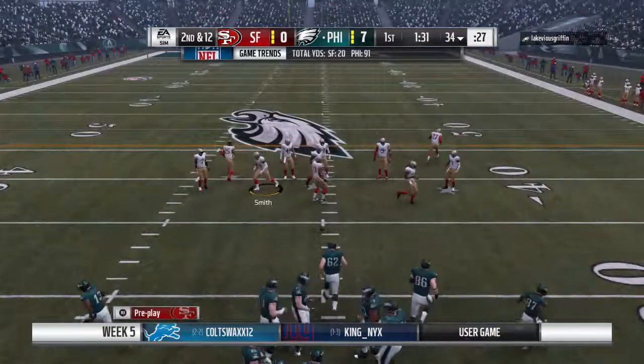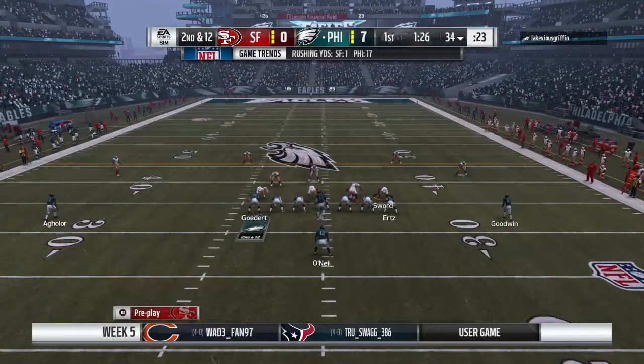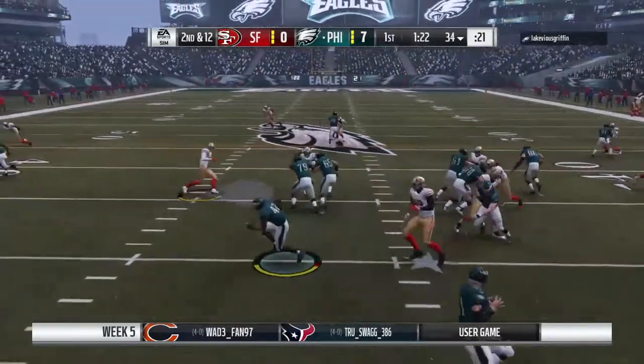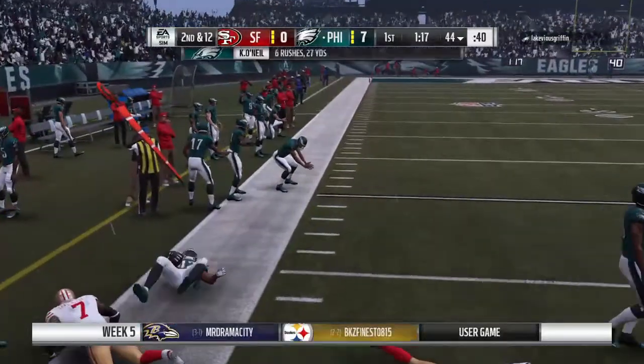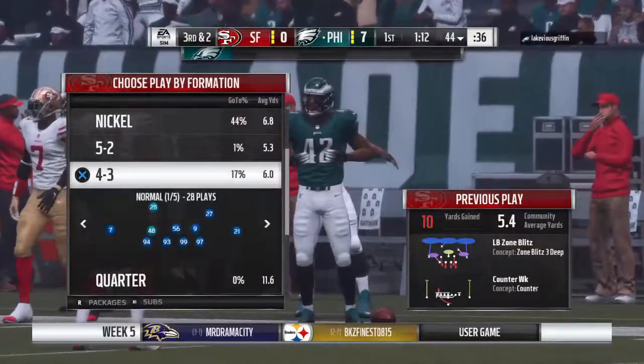So the opening play of the drive goes backwards. Now they'll come up on 2nd and 12. And they'll try the ground game here with the running back. Fights out the defender. And he'll get up near the 45. They'll spot it at the 44. It'll be a pickup of 10 yards.